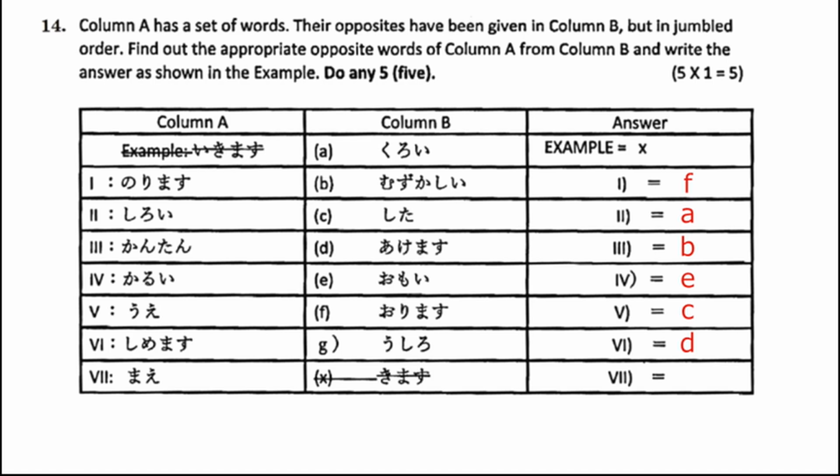The seventh word is mae, which means front. The opposite is ushiro, which means back or behind. So let us write G next to 7. And that completes the paper.